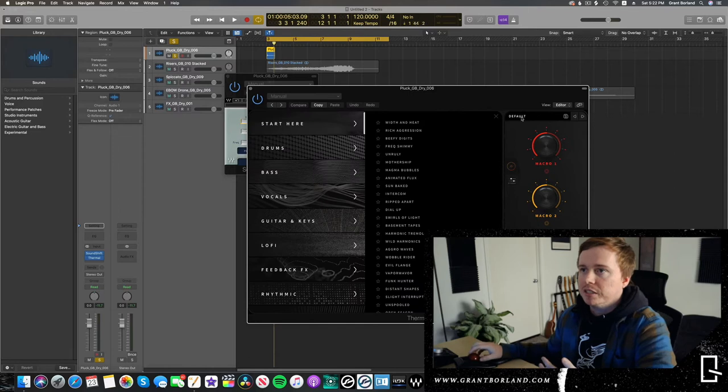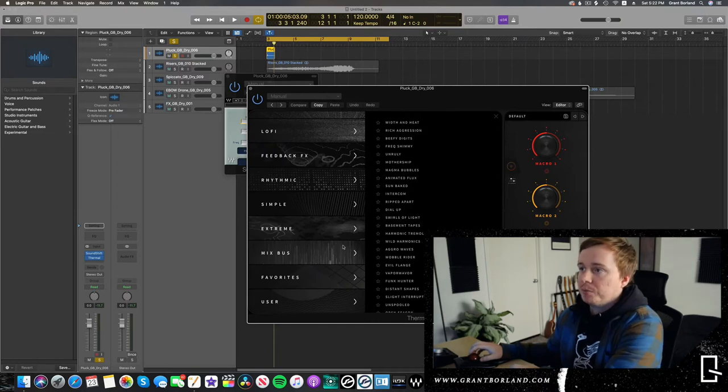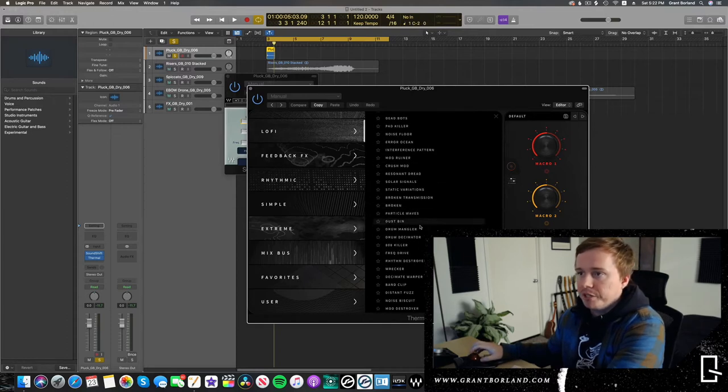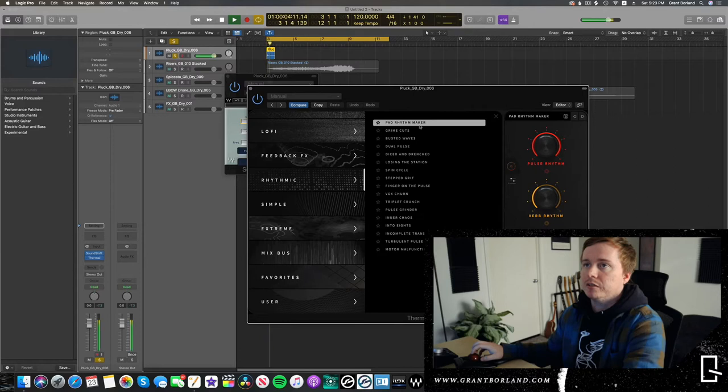The thing with Thermal is I think they have a lot of good presets to get you started. Sometimes I feel like the presets are perfect. This plugin is kind of new to me. My buddy James turned me on to it, and I'm still learning a lot about it. There are different categories, and within each folder category you have all these different presets. We could go with Extreme, and Lo-fi has its own presets, and so on and so forth.